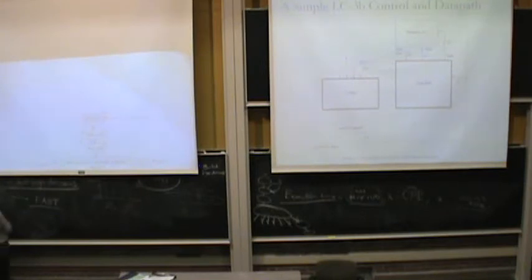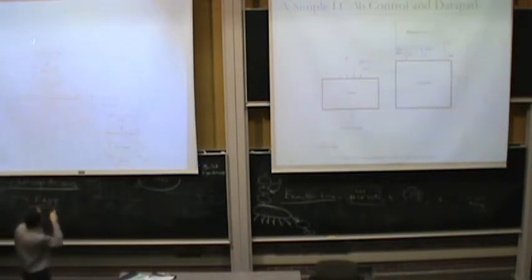So this is your finite state machine. This is the LC3B finite state machine. Okay, you guys can see. We covered these fetch states. I will go over them briefly again. This is how you fetch the instruction.